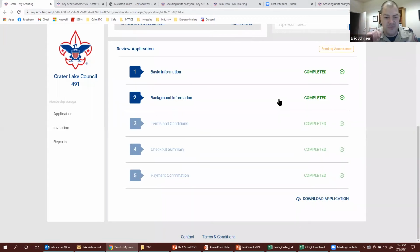There is a mobile app for myscouting.org, and you can approve stuff on your phone. It's pretty simple if you have a little bit of technology savvy to do it. I have found that if there are some disclosure requirements, you actually have to scroll through and check off that, yes, I've read that and it's fine. If it's kind of a major thing, it might need the Scout executive's approval as well. But otherwise, if there's nothing there, it's pretty straightforward and it all goes through easily.